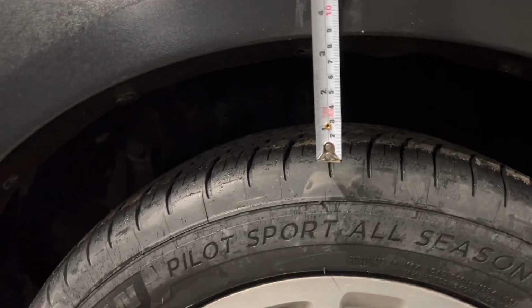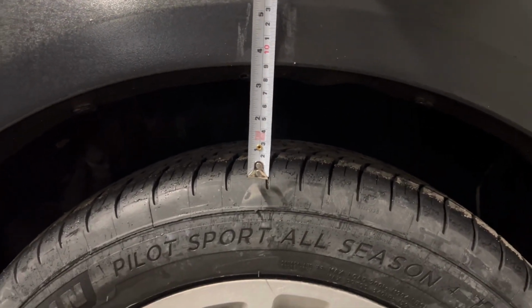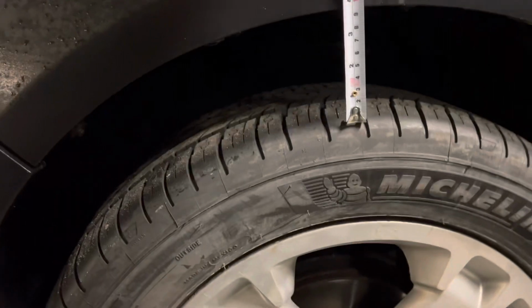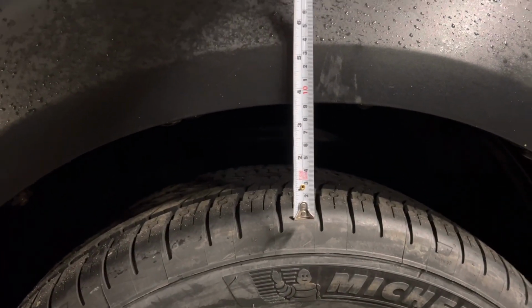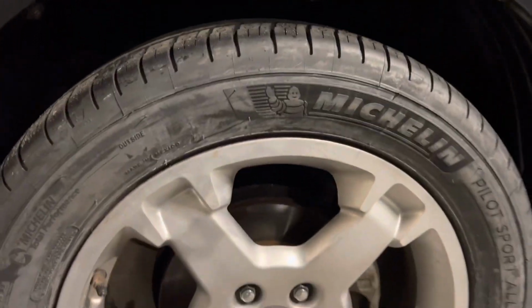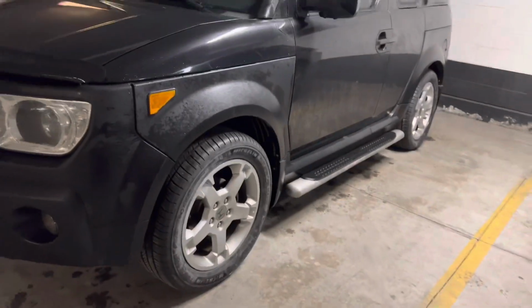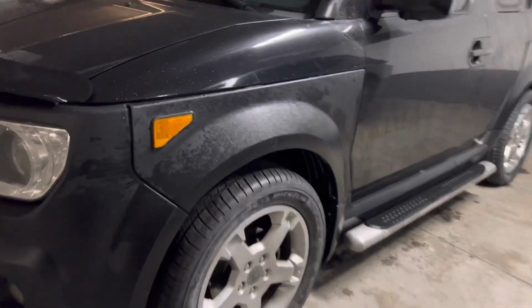So let's put the tape measure on. We're looking at 3.5 inches as well. Let's see. So we really didn't see that much of a difference in terms of gap itself. About 3.5. Yeah, so not too much difference in terms of wheel gap. So don't think that you're going to be reducing that wheel gap. I think that's more of a suspension thing.